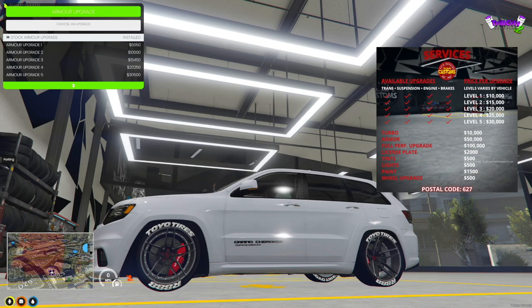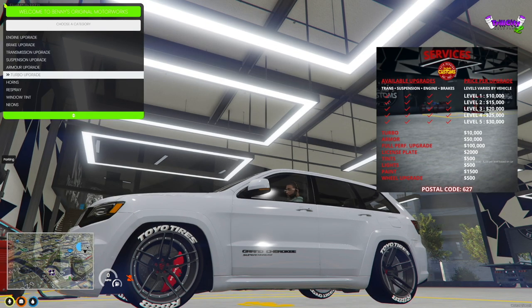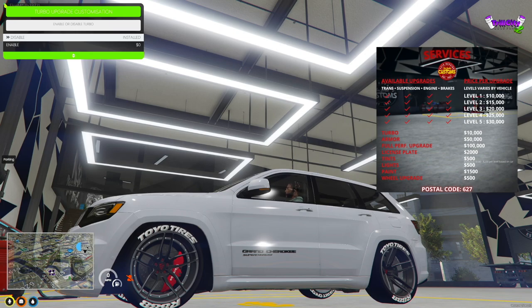Now, armor is a little different. We charge $50,000 here for armor because we as LSC employees, management, and owner want to make sure that the person that's upgrading the armor is getting all the commission that they need from that hard work. So 10% of $50,000 is pretty good. Just saying.